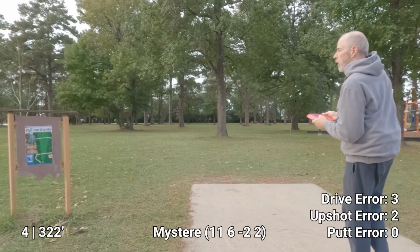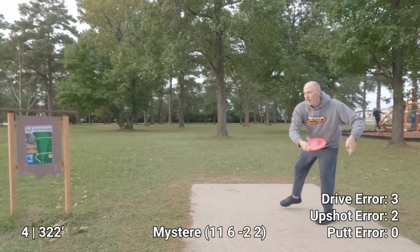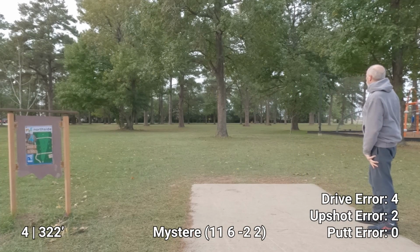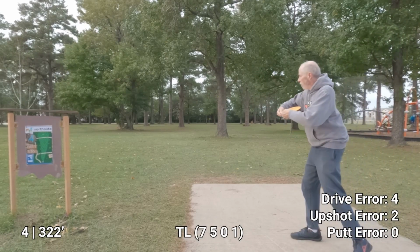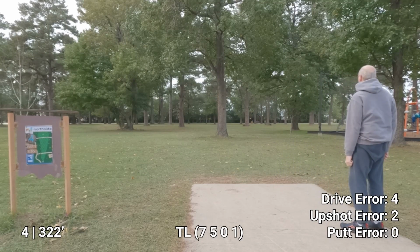I'm going to try Mystere into the headwind. I lead off with my Mystere because I've used it well here in a couple previous practice rounds, but for some reason I pulled it over when I let go of the disc. Try my TL. So I wasn't really upset with the tree kick per se, but the flight wasn't what I wanted. This was a lot more in line with what I originally intended.